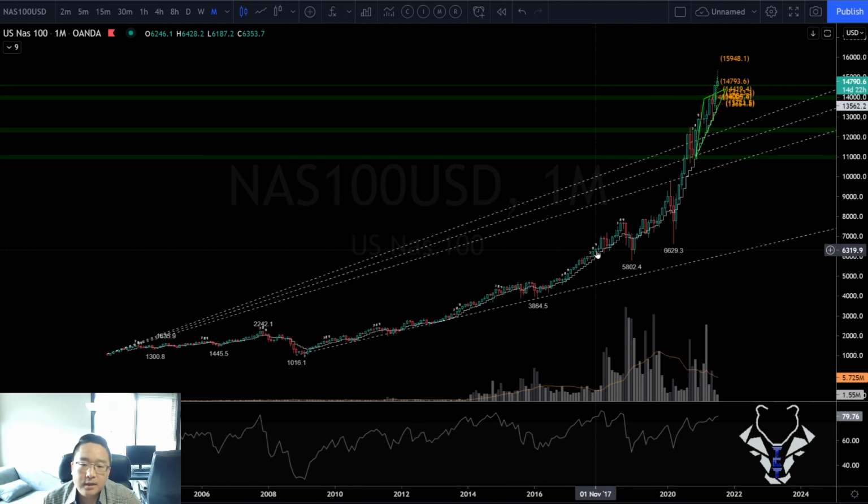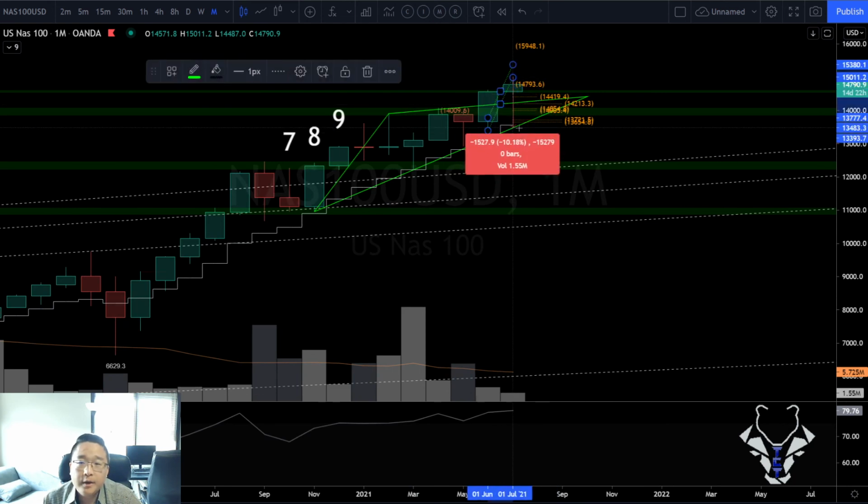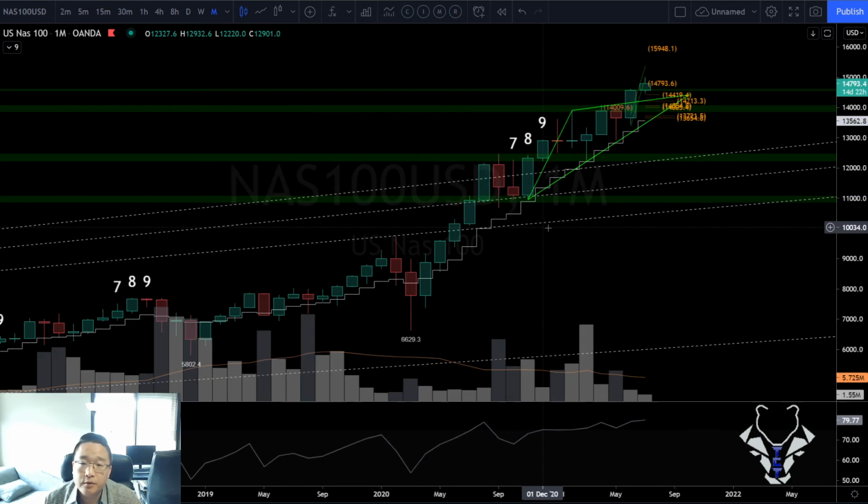So if you look at NAS on the monthly chart, this is basically going parabolic. Okay? Parabolic. And right now on the monthly chart, we are extended about 10% from that monthly 8. We should be looking for a pullback. Volume, bull volume, not so great so far. There is a chance that if we come to the monthly low or even make a new low, this will become a shooting star candle, which is a reversal candle.